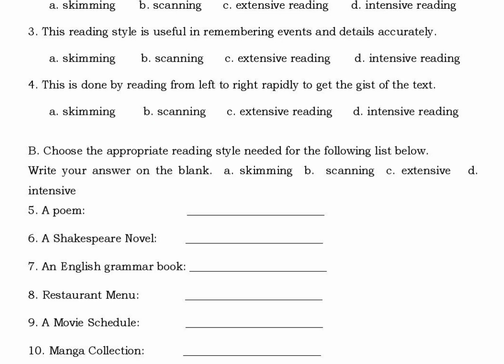B. Choose the appropriate reading style needed for the following list below. Write your answer on the blank. Letter A, skimming. Letter B, scanning. Letter C, extensive. Letter D, intensive. Number 5. A poem. What is your answer? The answer is letter C, extensive.